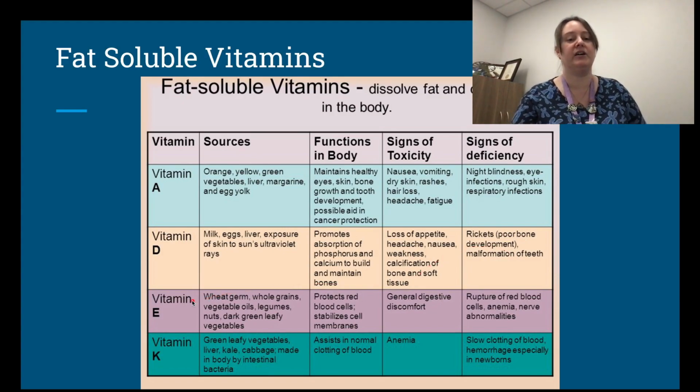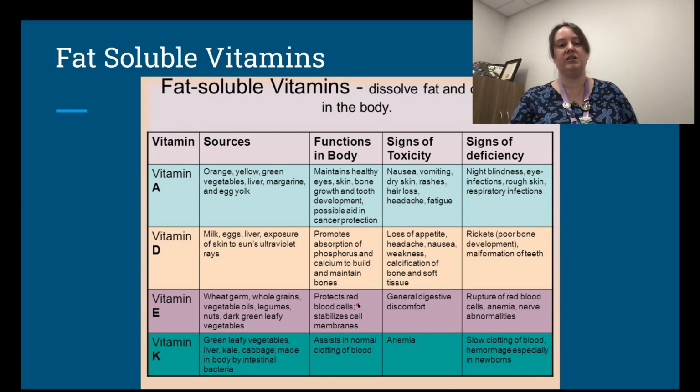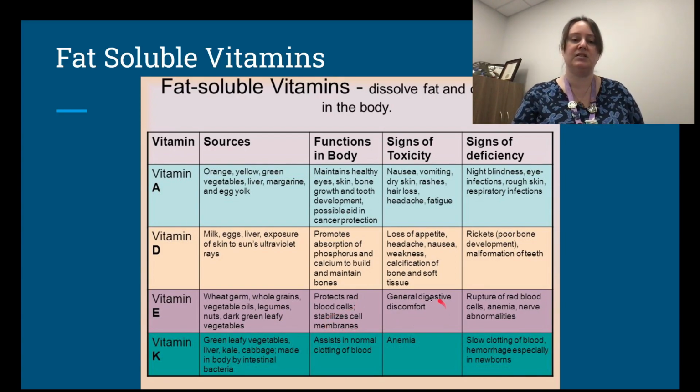Anyway, moving on. Vitamin E: wheat germ, whole grains, vegetables, oils, legumes, nuts, dark leafy vegetables, and again it protects red blood cells, stabilizes cell membranes. If you eat too much, you get general digestive discomfort, which I'm not entirely sure how that's different from anything else. Rupture of red blood cells, anemia, nerve abnormalities if you don't get enough. So anemia.